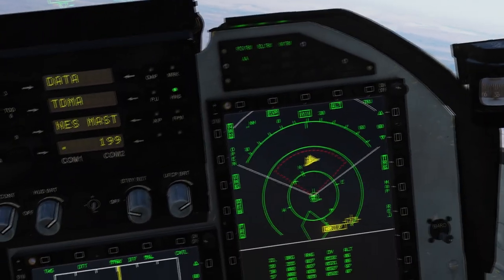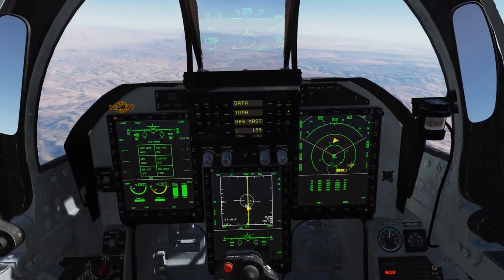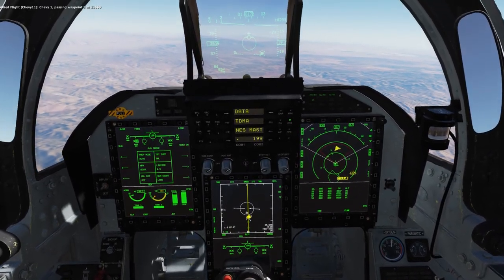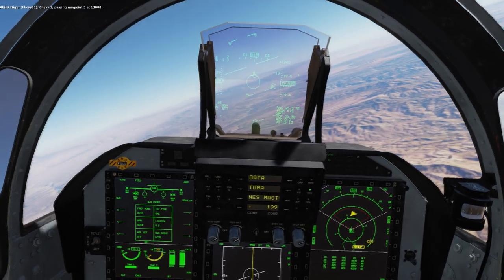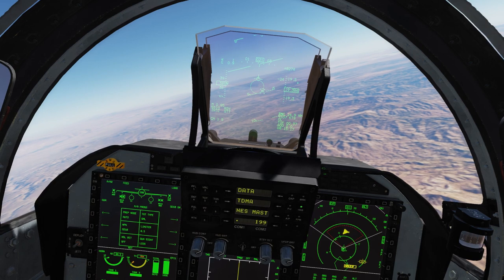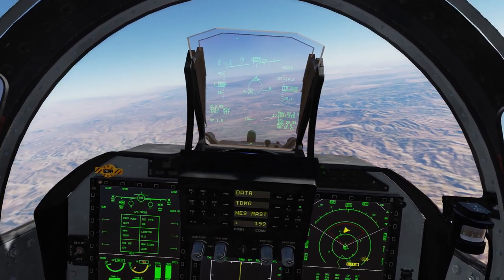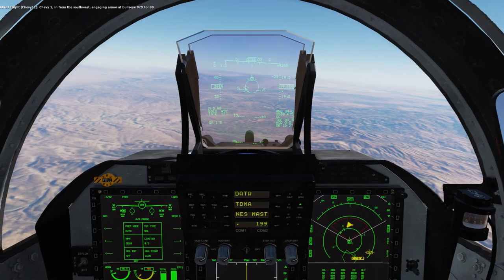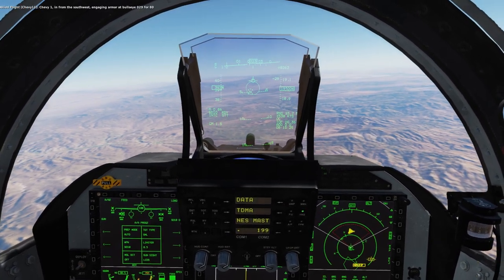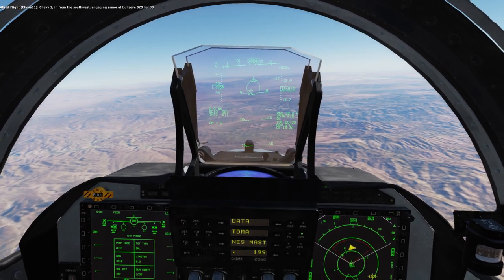It looks like what we have ahead is a 2 ship. Chevy 1, passing waypoint 5 at 13,000. Radar lock has been reestablished. Chevy 1, in from the southwest, engaging armor at bullseye 029 for 80. Good luck, Chevy 1.